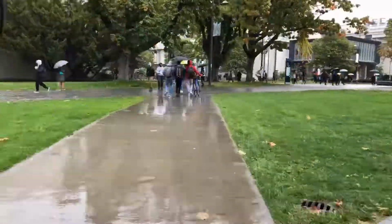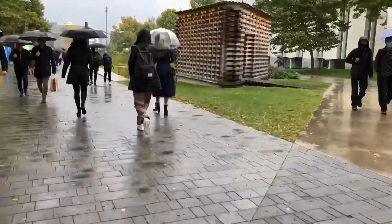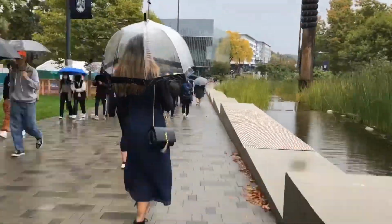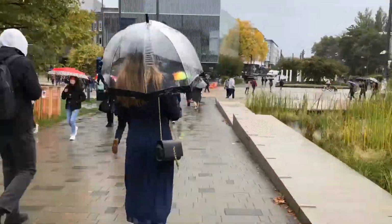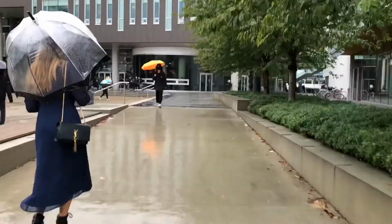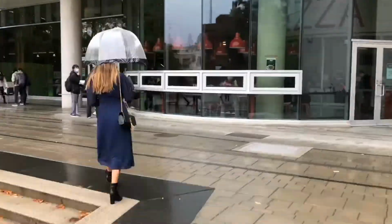And after the lecture, we now have lunch. And so as we're walking beside one of the main fountains on campus with a huge totem pole, we're approaching the AMS Student Nest. The Student Nest has amazing restaurants and a lot of great study spaces, and this is what it looks like inside.